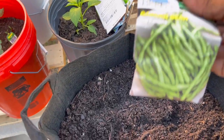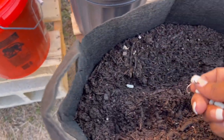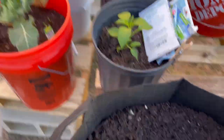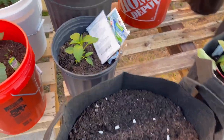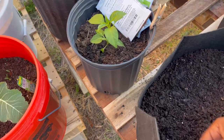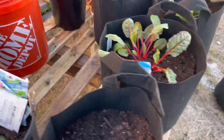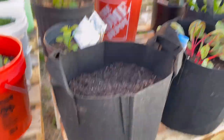So I am getting ready to plant some of the Big Kahuna garden beans, bush bean. So I'm just gonna go ahead and put a few seeds in here. And then you cover it up with about an inch of dirt. I'll just cover these up with some soil. And then I'll water these in. I have one more seed, so I'll just put that in here. All right, so that's that. So the Big Kahuna, I'll label that.